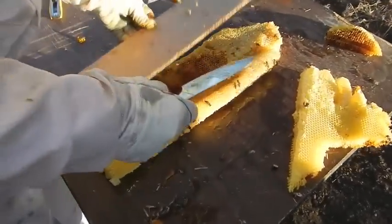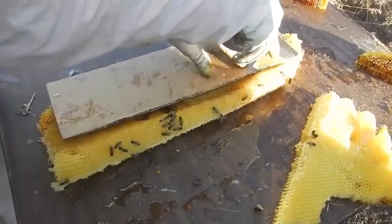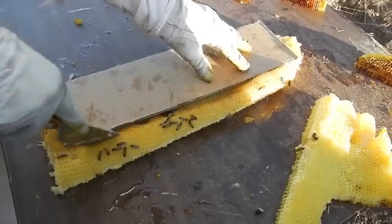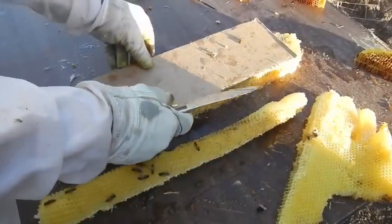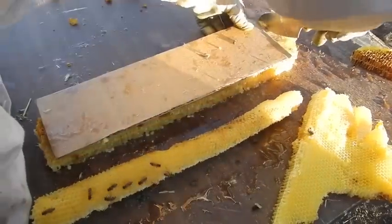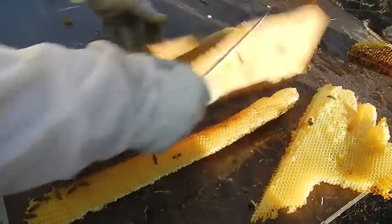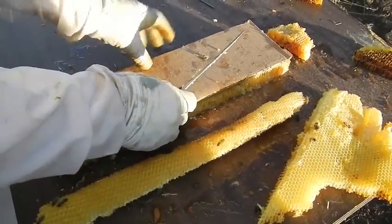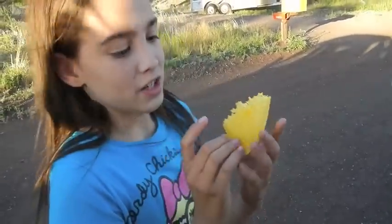Something bit me. I'm going to make this one kind of small. Okay. So basically cut this. There. That's all old capped honey. Beautiful. I know, that's a good job. I'm going to keep this. Cool. It's perfect. Isn't it beautiful?